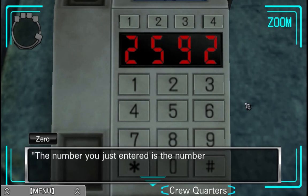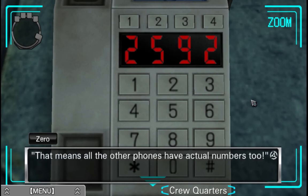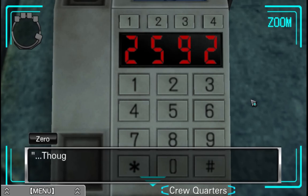Congratulations! Oh wait, it looks like you found the answer. The number you just entered is a number for the phone in the 3rd room. The buttons here on top of the phone are just shortcuts. That means all the other phones have actual numbers too. Well, I guess that's not really important. Anyway, you're calling room 3 right now.